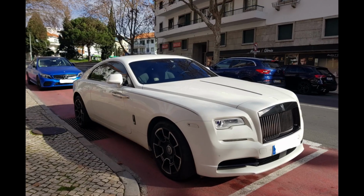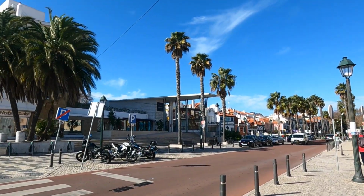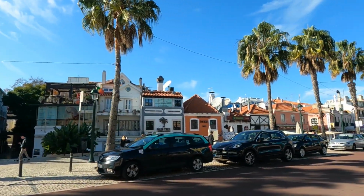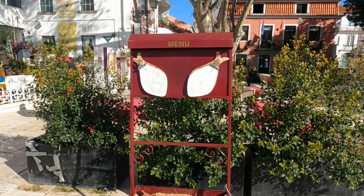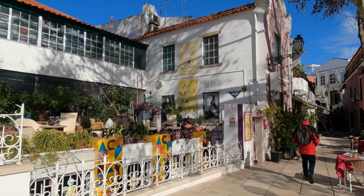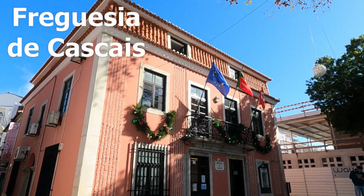Cascais was once a quiet little fishing town, but in the 19th century became the preferred holiday resort of the Portuguese royal family, and other members of high society flocked there as well. It's not normally a place for frugal travellers, but thanks to doing WORKAWAY there, we spent 18 days wandering around this beautiful little town and discovering some excellent bargains as well. In this video, we'll show you that it's possible to have a great time in Cascais on a budget.